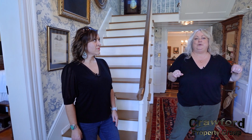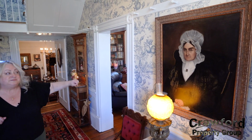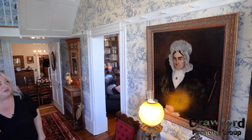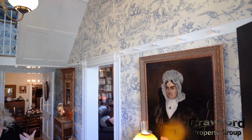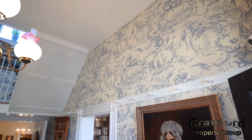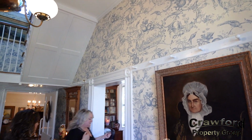So this home is a Federal style home that was built back in 1825. And I think you are going to be so shocked at some of the things that we're going to show you. We love this wallpaper. I love the wallpaper. He said that the wallpaper came from Williamsburg. Just beautiful, and it really enhances the history of the home. So come this way and we're going to take you into this room right here.